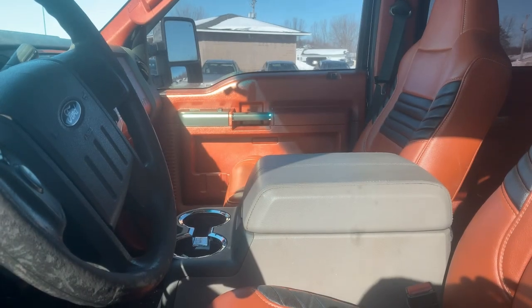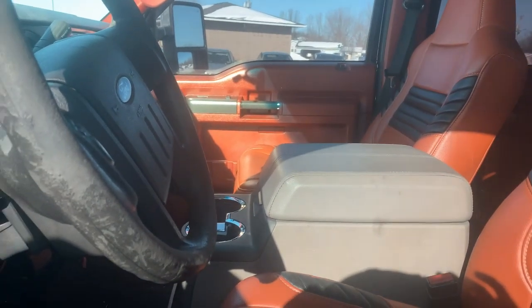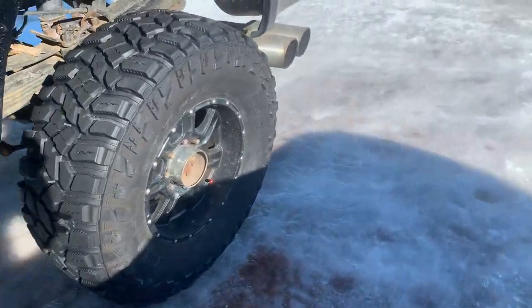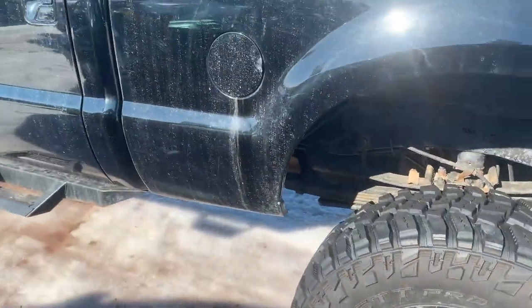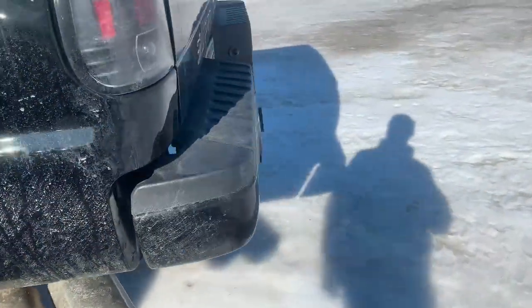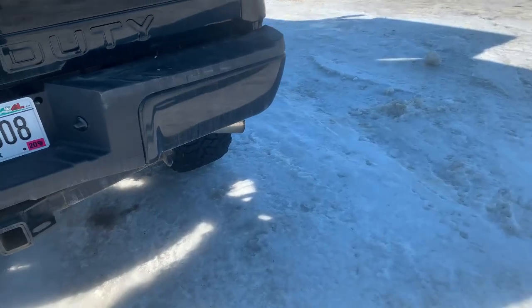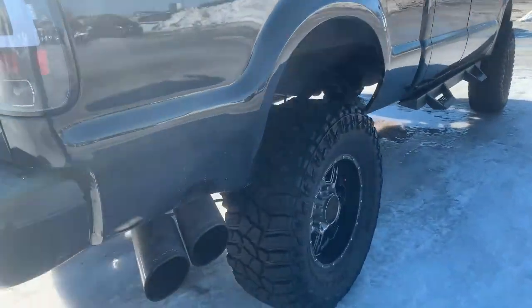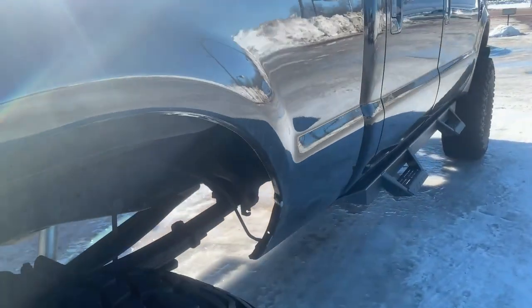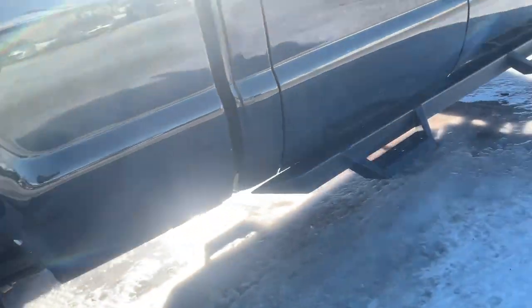The interior is in nice shape. That's a really weird interior. It's like a brown. It's not a really great looking interior. And I don't like the wheels either. Oh, it's just kinked in right there. Actually, I think the whole side of this box has been repainted. It's kinked in right here too. Body line doesn't line up right here either.